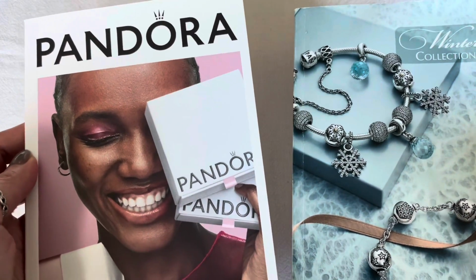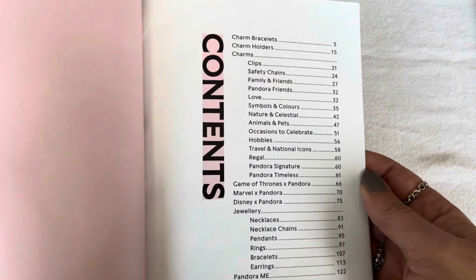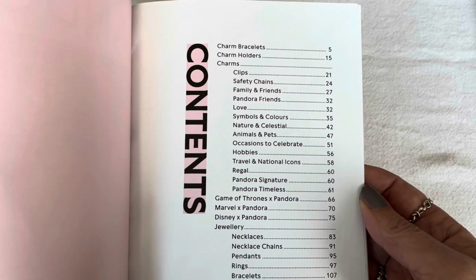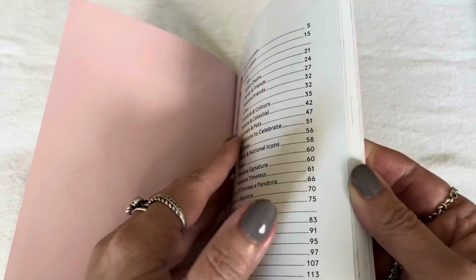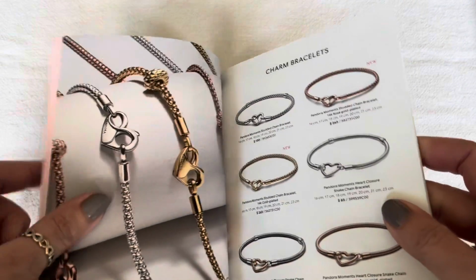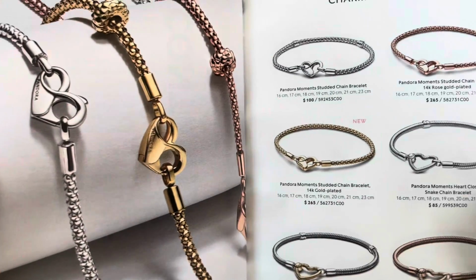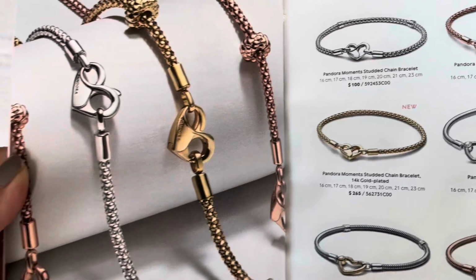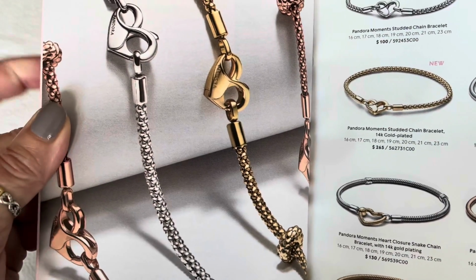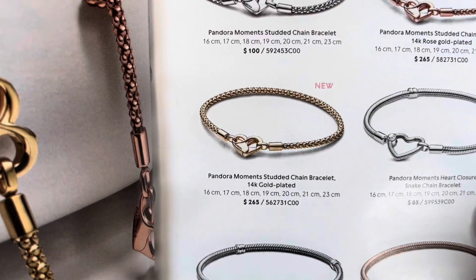So starting with the current catalog here, the first page is your table of contents. So we're going to go right away to the charm bracelets. And let's take a look at what is available. So here's the artwork. And as you can see, they're leaning heavily into this new studded chain bracelet. And they now have it in all of the metal finishes. So we'll focus a little bit on what is new.